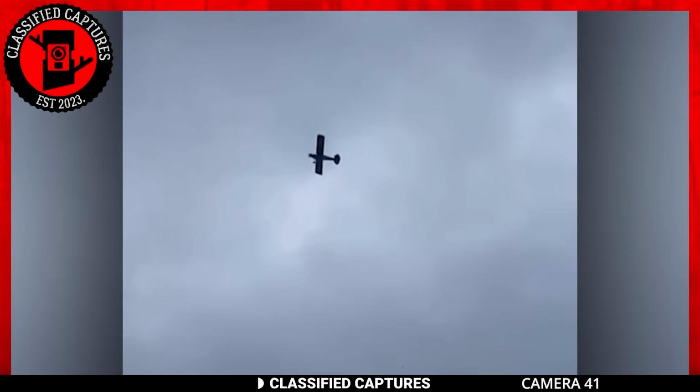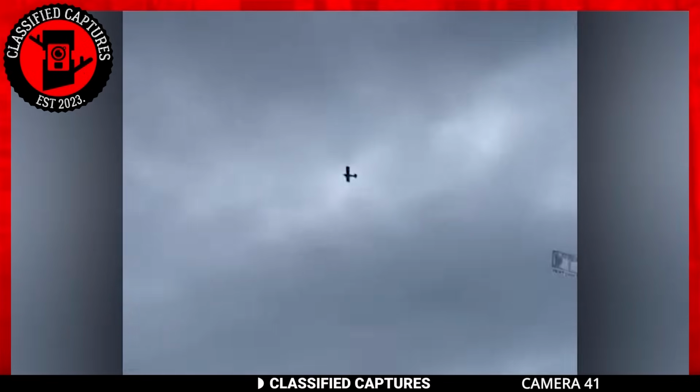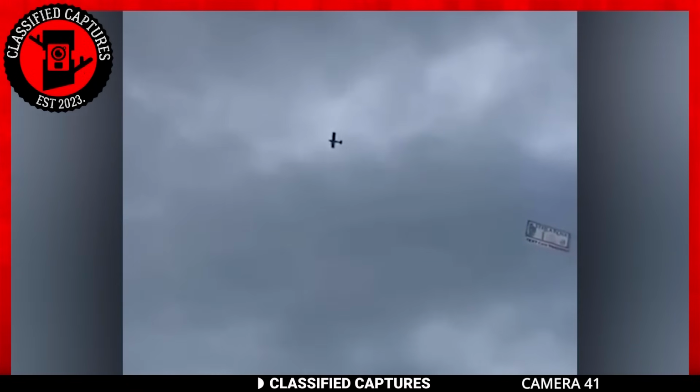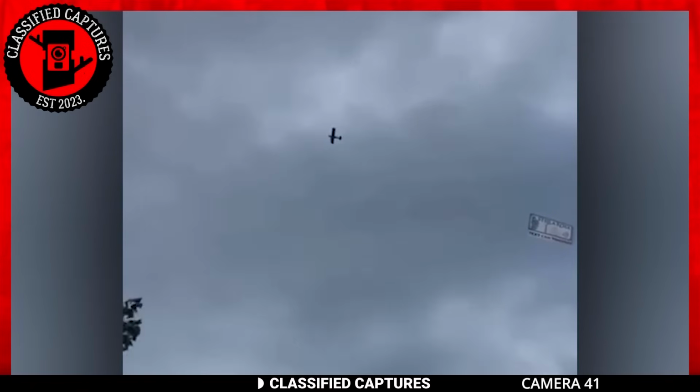For us, coming across two planes like this is nothing short of a rare occurrence, yet it's a highly welcomed one. Have you had any experiences like this, or even seen footage similar to this one? Please share it.